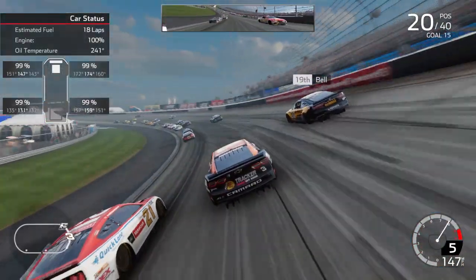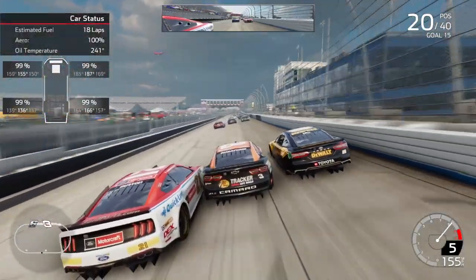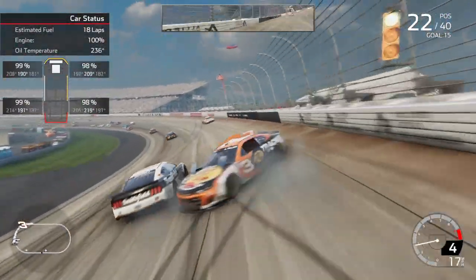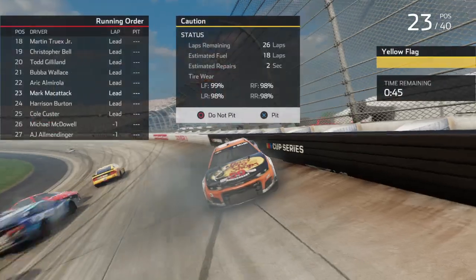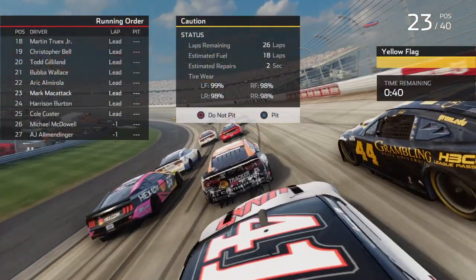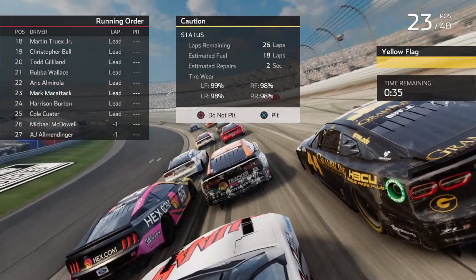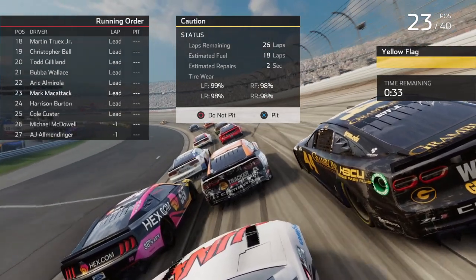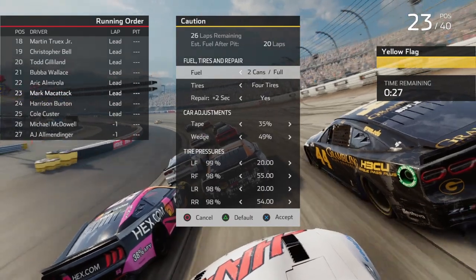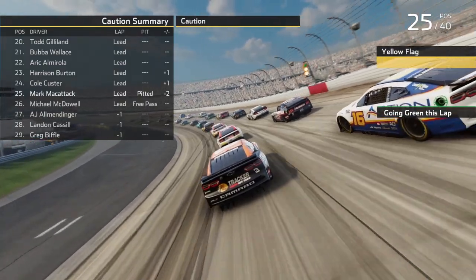Sending it into 1 and 2 and got tight, overdriving it. Oh, boy! Oh, we're getting squeezed! Burton, no. I'm just speechless. I can't catch a break. Oh my god. Wow. This race just does not... It never surprises me how wild these races get with these AIs.